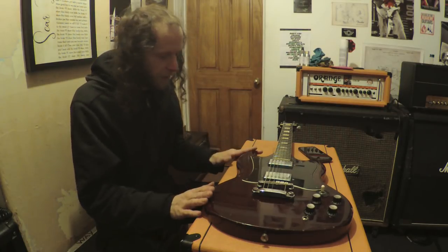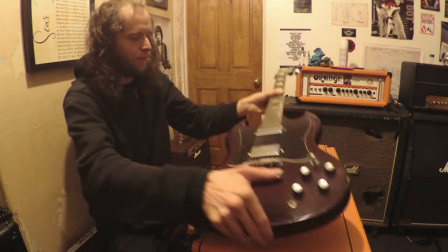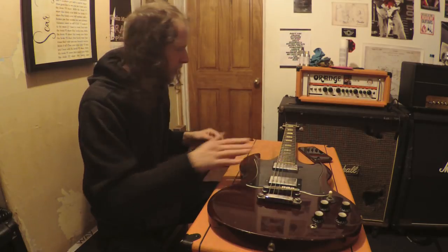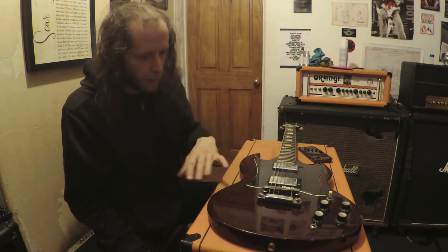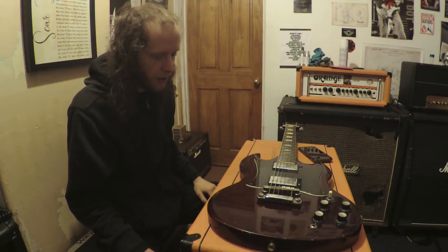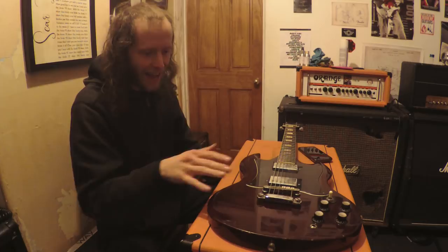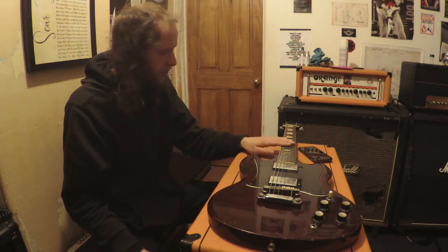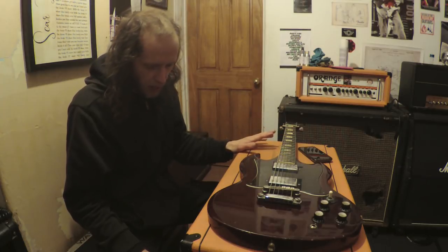Okay, without further ado, I'm going to get the strings off. I love where the strap button is located, just on the neck. I'm going to get the old strings off, clean the fretboard up, clean the body up, and clean the pots and the selector switch last. So let's get on with that.